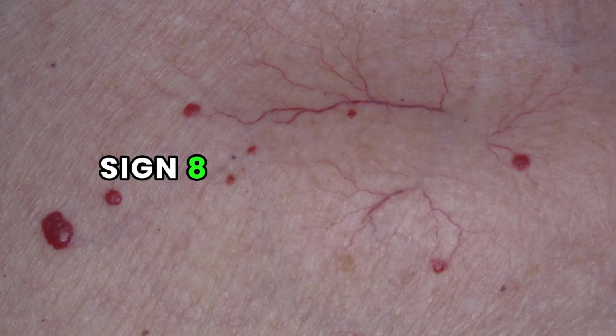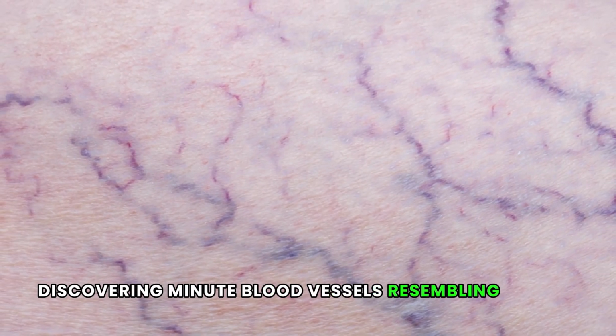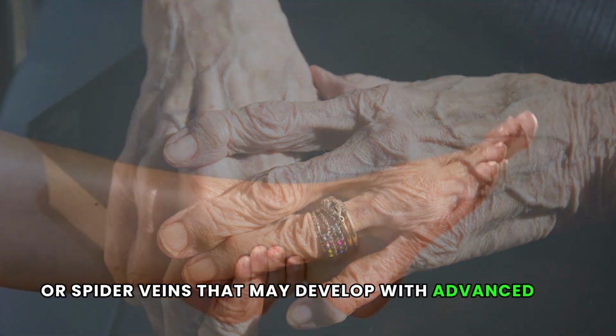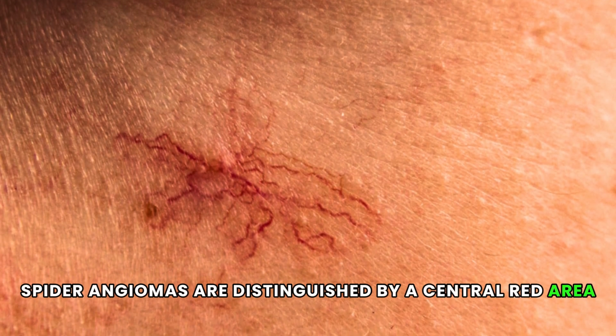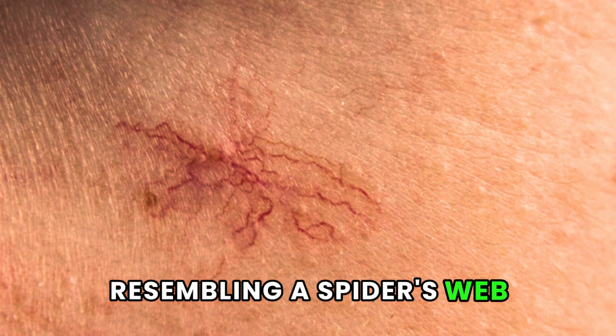Sign 8. Spider angiomas. Now let's talk about a visual clue that your liver might not be in the best shape called spider angiomas. Discovering minute blood vessels resembling spiders that are just beneath your skin's surface. These veins differ from the common varicose or spider veins that may develop with advanced age or standing for long periods. Spider angiomas are distinguished by a central red area from which little blood vessels spread, resembling a spider's web.